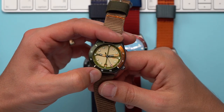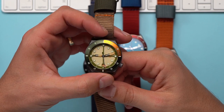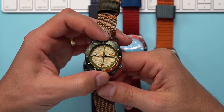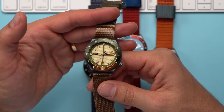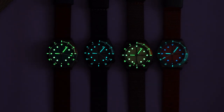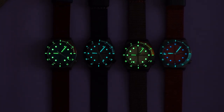These bezels are friction fit, meaning they are bidirectional, which is good, and they don't click, which is bad for me. I'd prefer a clicking bezel, 60 clicks would be great. I think that it'd be more impervious to accidental rotations. The bezel inserts are aluminum with lumed inlays. This was a nice surprise to me when I first shined a UV light on them. For a $450 watch, I wasn't expecting lumed bezel inserts.